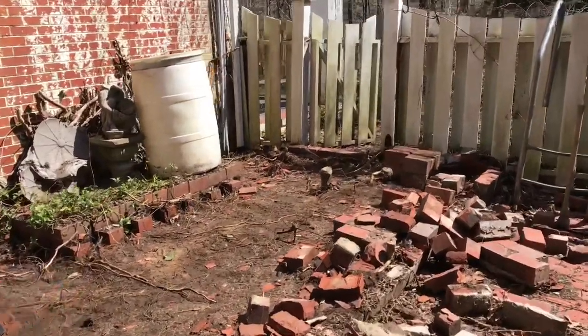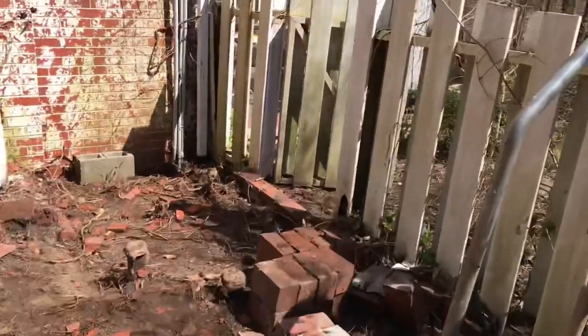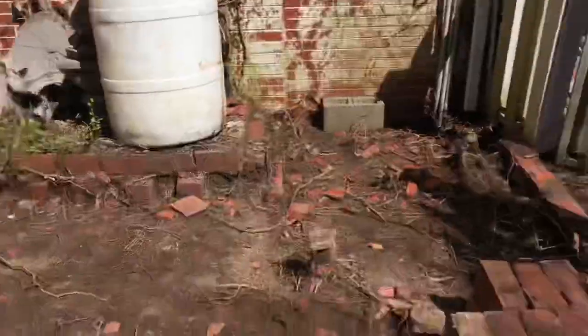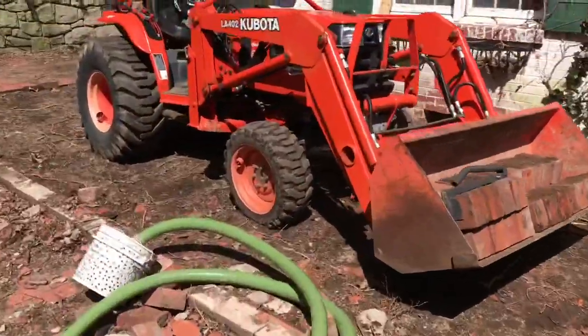So we're making lots of progress. We already got 4 runs down the road with bricks and are loading up for number 5. 72 bricks a run. That's a lot of bricks.